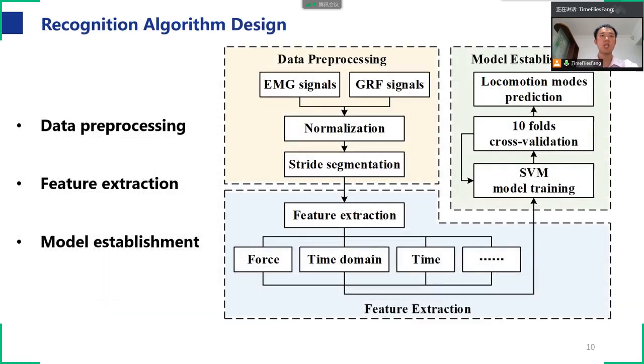And after the EMG and GRF signals are collected by the sensing system, a series of procedures should be applied to distinguish different modes. The approach we designed can be summarized in the figure. Firstly, we pre-process the raw data. Normalization is performed to reduce the variability of each stride and segment it into each stride.